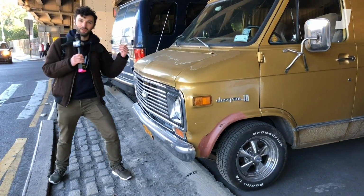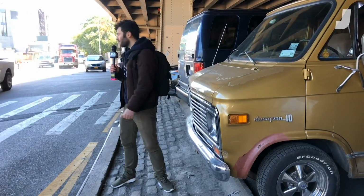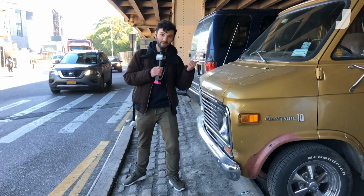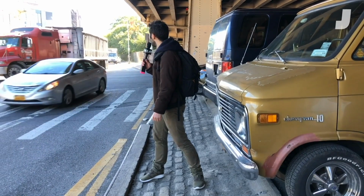I went and saw a van club in Portland that was full of these things. And I was like, these guys are geniuses. They're cheap to buy, cheap to run, and just about like the best deal you can get. As we try not to get run over. Man.